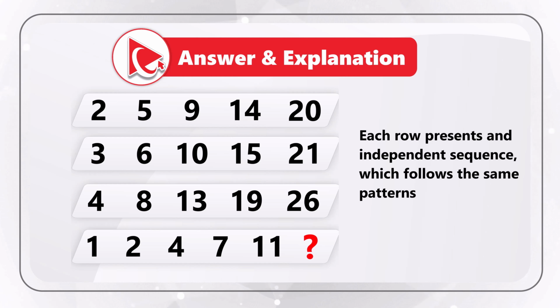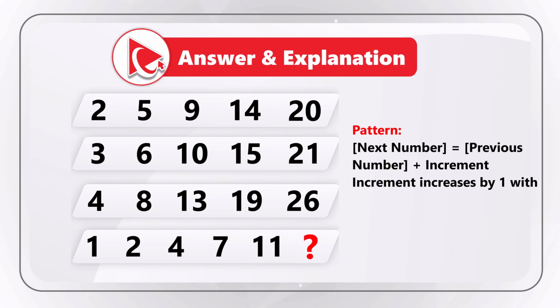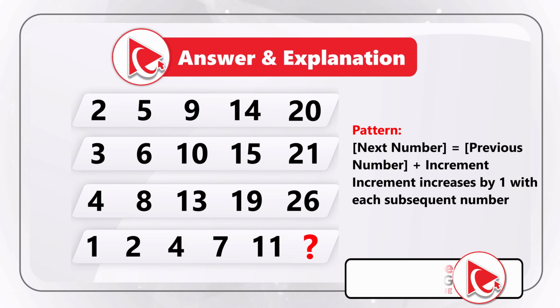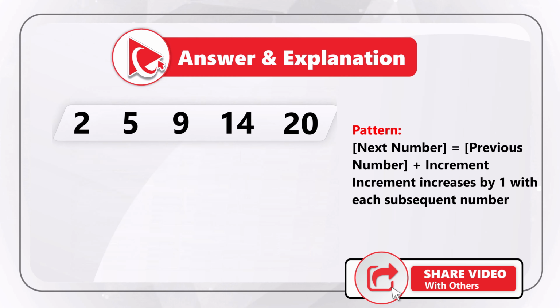So what is the pattern? And the pattern here is rather simple. The next number is calculated as previous number plus the increment. An increment increases by 1 with each subsequent number. Let's look at the example on how calculations are done for the first row of numbers.